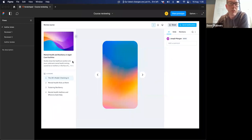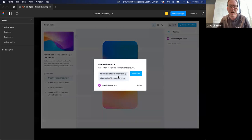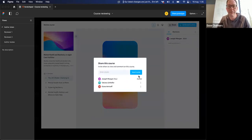And what you'll see in here is the course itself, the description, the lessons involved, and various different ways to preview it in tablet, mobile and desktop. They'll be able to share it for review, add in their reviewers, both internal and external, and send an invite to those that they want to review it. Now those people have been added into the review process.